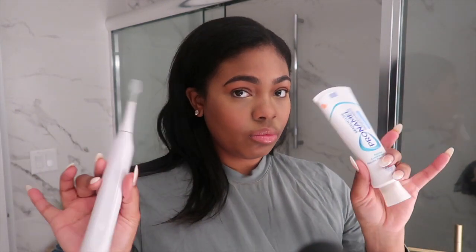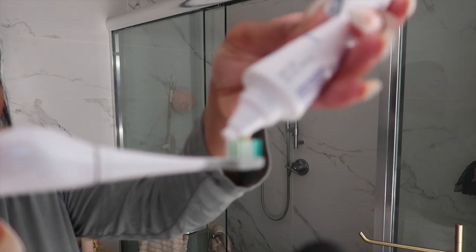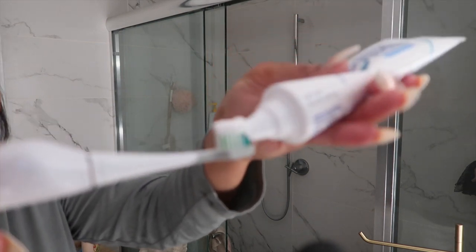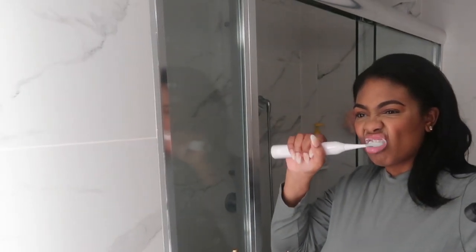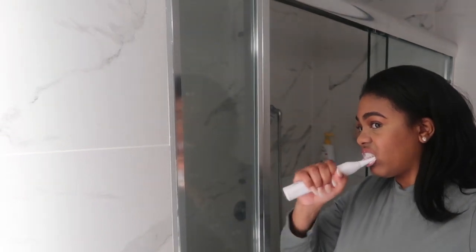So I like to start it off by brushing my teeth. I use Sensodyne to brush my teeth. And I just get to brushing. And after I finish brushing my teeth, it's time for the shower.